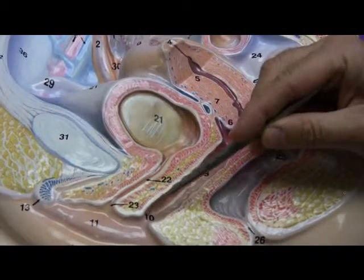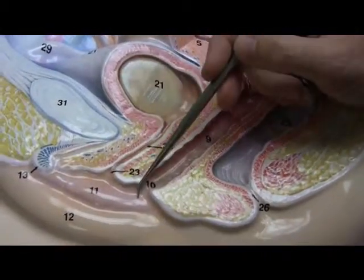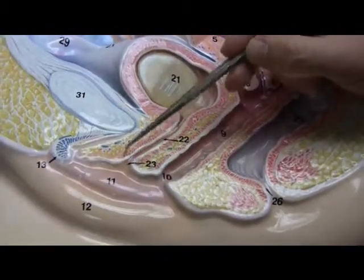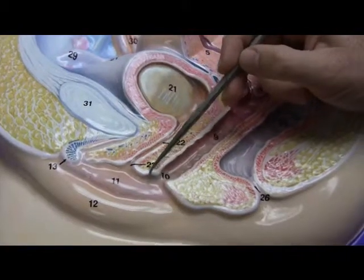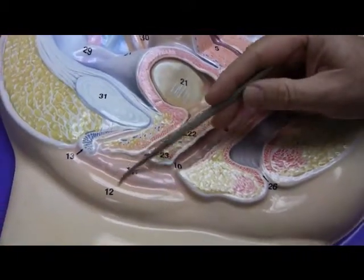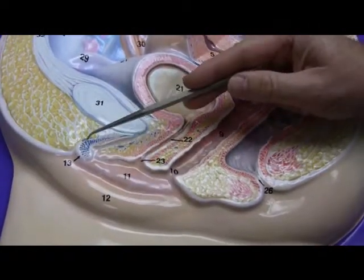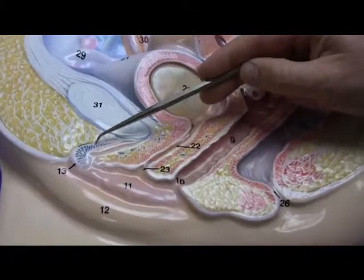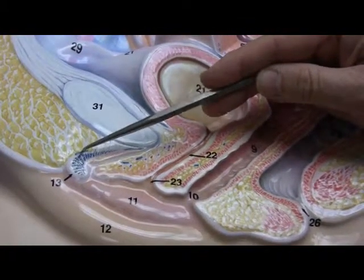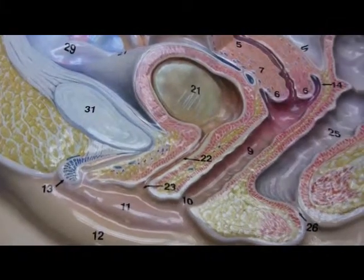Now, at the beginning of the vagina, we have the vestibule, and then we have the labia minora and the labia majora. The labia minora is the hairless lip of the female reproductive tract, whereas the labia majora, of course, contains pubic hair. Also in this region, this little candy cane type thing is referred to as the clitoris. This is essentially the pleasure center of the female reproductive system.